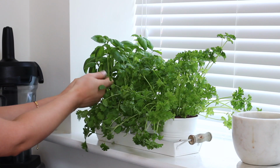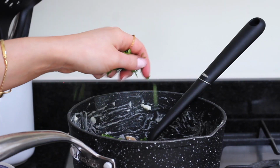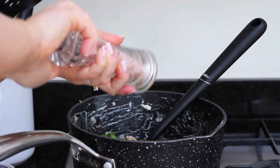I stirred that well, and then I took some fresh herbs. I chopped up some fresh parsley and added that to the pan, and then I also chopped up some fresh basil and added that in too, and then I seasoned it with salt and black pepper.